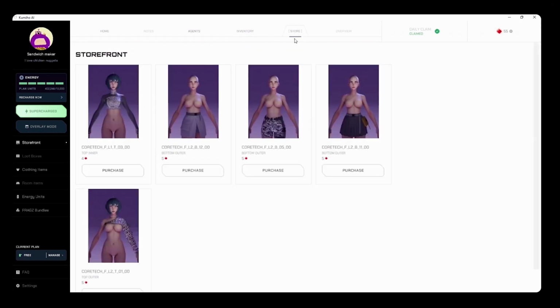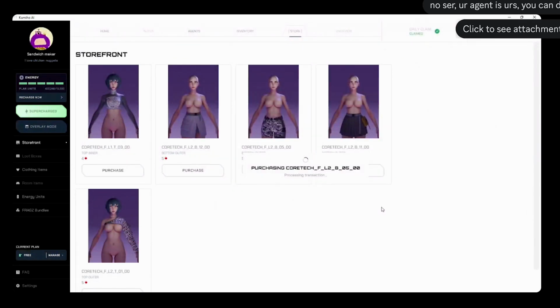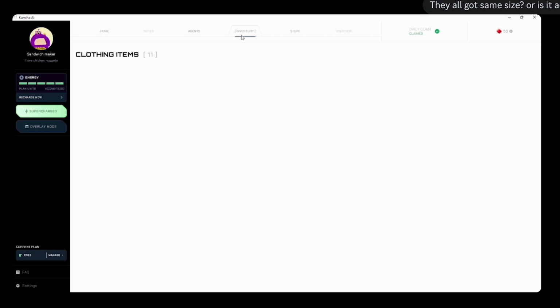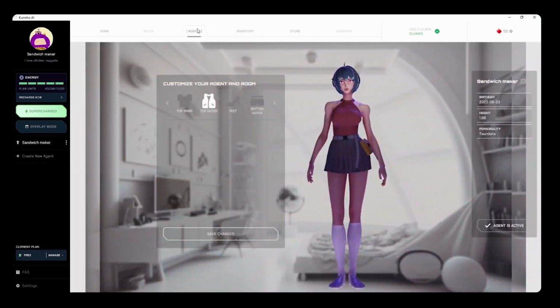Store is where the new clothes come out, and this is where you can purchase them. At the moment, I just have 55 frags here. Let's say I want to purchase, I don't know, say this one, if it works. If I purchase it, I can view it in inventory. Now, if I go to inventory, the clothing I see would be here. If I click equip, it changes to unequip. There we go. If I go back to my agent, she reloads, and the clothing comes out here as well.